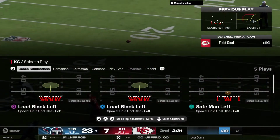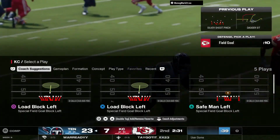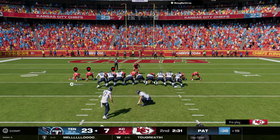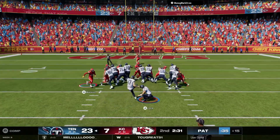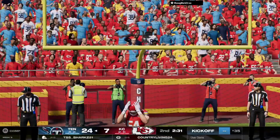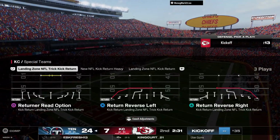I'm just so impressed by the acceleration of this receiver, Mike. He catches what is a short pass, and he's able to turn it up the field and take it all the way for 6. That is an impressive play, run after catch. The kick is good. Next to score, Titans 24, Chiefs 7.